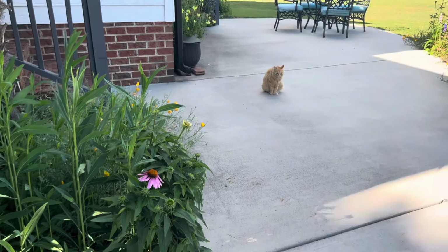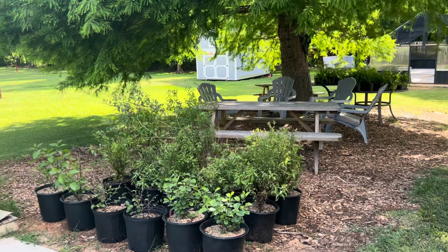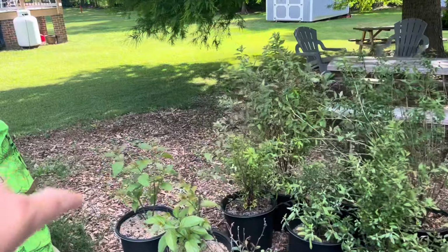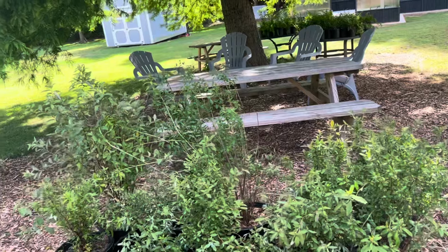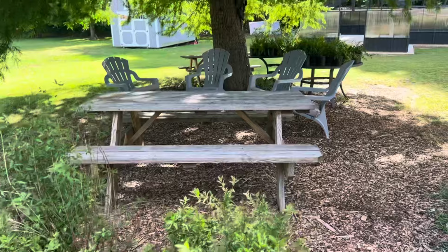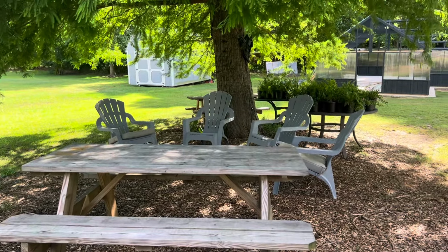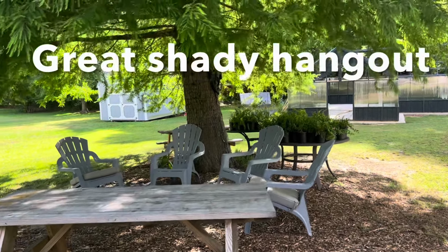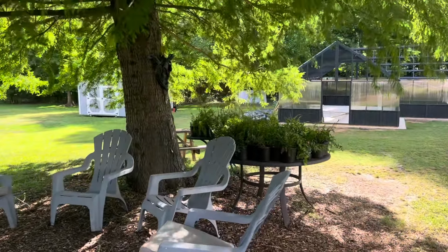Oh, now we have the Golden Panther to join us for the backyard tour. Well, when I said I have some plants left over, I do. I've got two cephalanthus. I've got four Fothergilla, and actually quite a few Spirea tomentosa, which is great because I want to put them everywhere. We have kind of created a nice shady hangout spot for all of the Airbnb guests who are coming. I think the Airbnb is now rented through the summer for every single weekend, which is awesome. That is the goal.